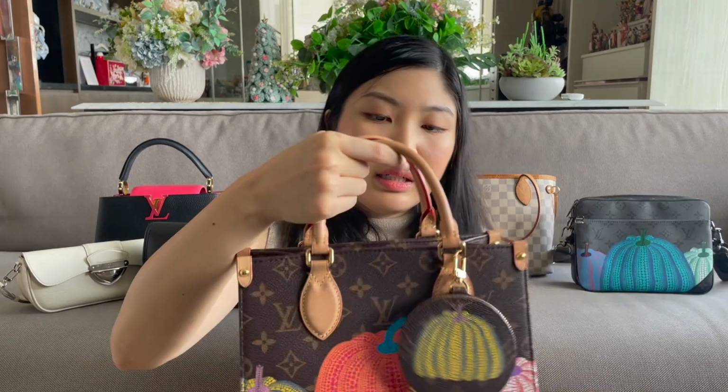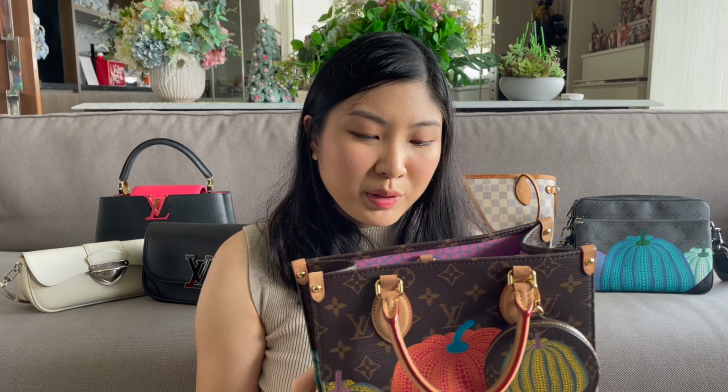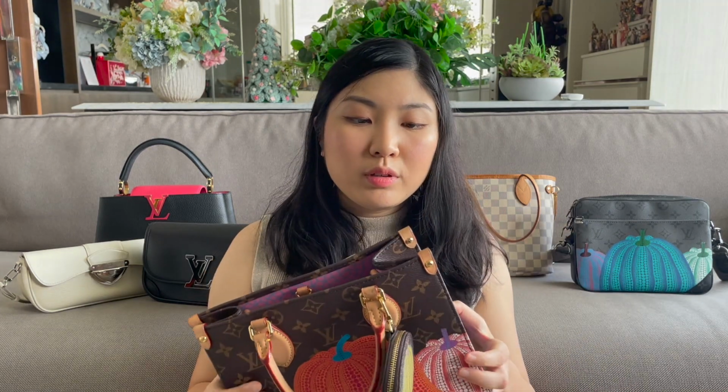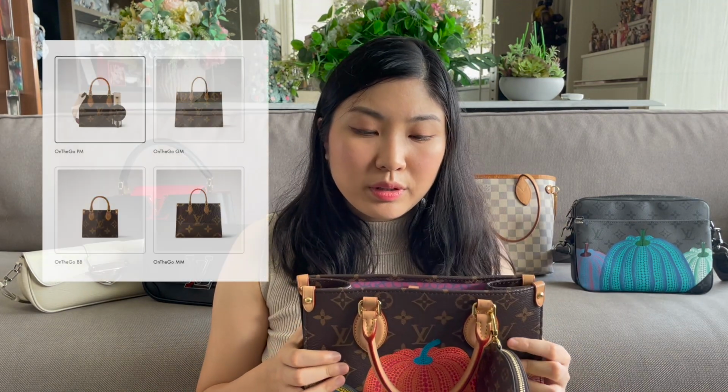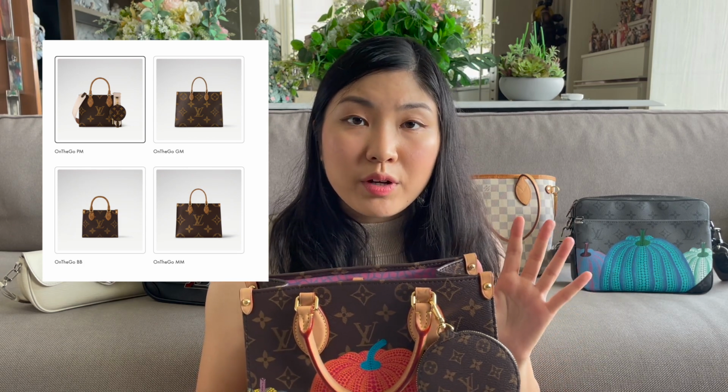Now, this bag, similar to the men's multi-pochette, is also a Yayoi Kusama piece. I have to say, when it comes to Louis Vuitton special edition collections, I definitely think they're still worth it if you love it. You know, personally, I'm not a big fan, but my parents are, and so they really love this pattern, and so they did get it. Now, if you're looking for something similar to this, I do know that there's the On The Go. I still think that they're pretty much worth it because it is a very versatile bag.